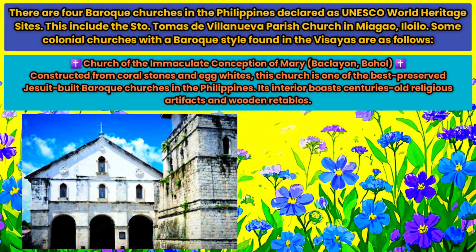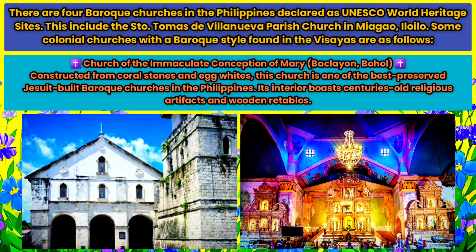Next is the Church of the Immaculate Conception of Mary in Baclayon, Bohol. Constructed from coral stones and egg whites, this church is one of the best preserved Jesuit-built Baroque churches in the Philippines. Its interior boasts centuries-old religious artifacts and wooden retablos.